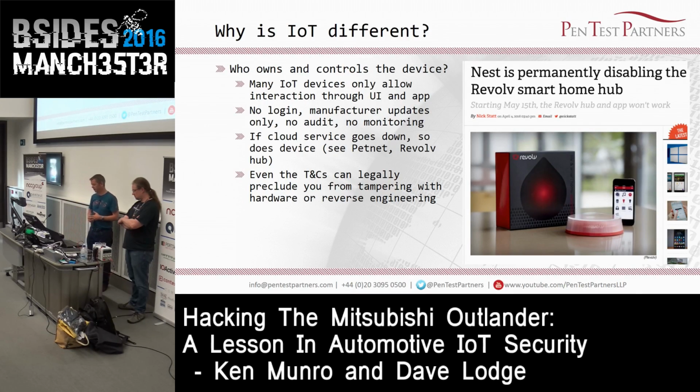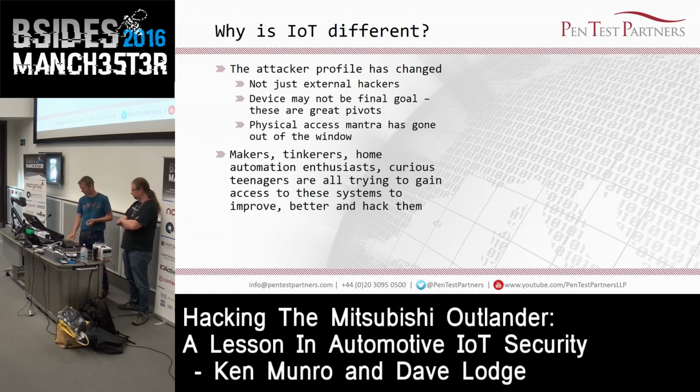One of the crazy things we start seeing with IoT is people buy stuff. A great example of this was Nest acquiring Revolv and then terminating it, so everyone who bought it and spent money on it was told, it doesn't work anymore, sorry. Interesting as well, reading the T's and C's, not that many IoT devices actually say don't reverse engineer this. Okay, cool, excellent. That's all good fun, isn't it?